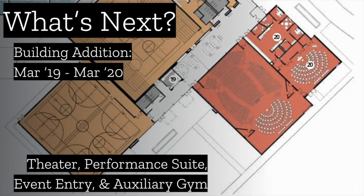The event entry, which is right here, this was the senior hallway, and so this will be the new event entry that will lead along the existing gym, and then back to the auxiliary gym, which will be all part of this new addition phase. It is planned to be finished mid-year next school year, so the goal is February and March of 2020 is when you can expect for those facilities to begin to be moved into, even before the final phases of the renovation are done.